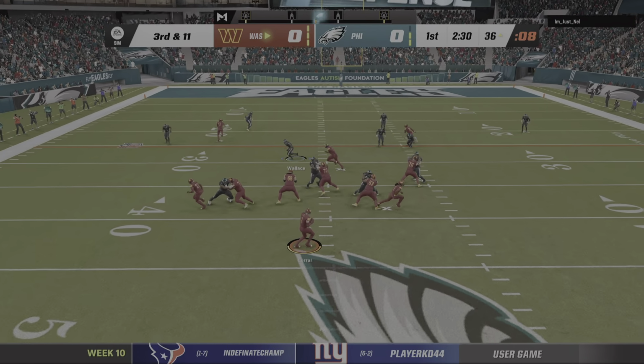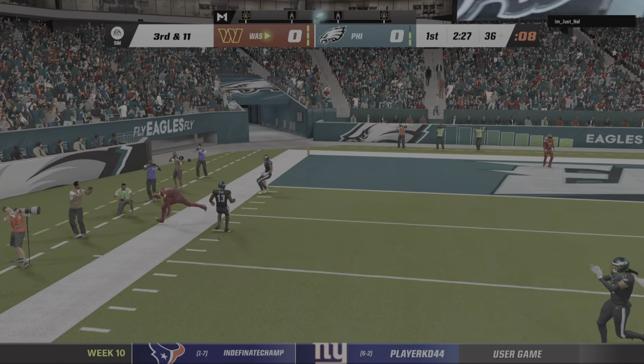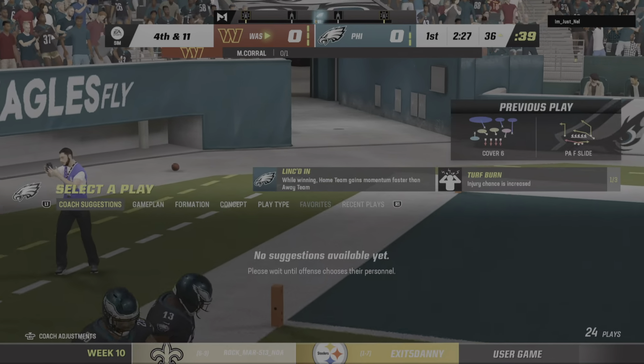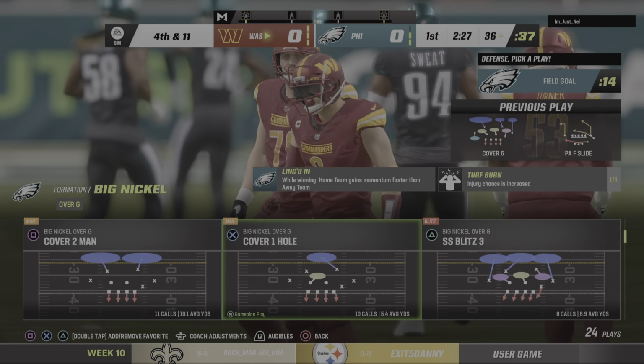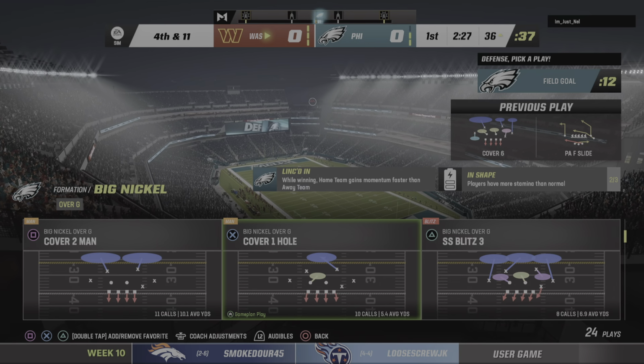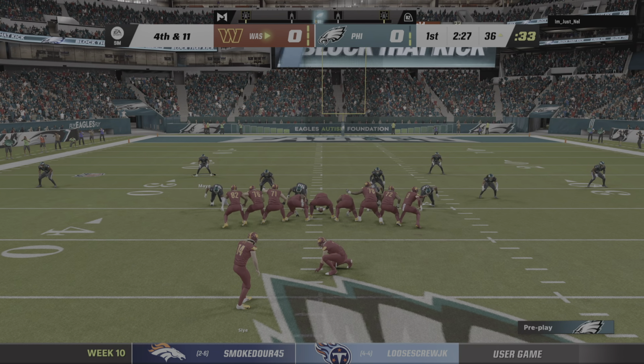Off play action. Here's Corral. And that's going to be too high. Out of bounds and incomplete. Well, they certainly didn't waste any time throwing some deep passes here. But the defense, it wasn't unexpected. They told their secondary, be ready. You're going to be tested all night by this team.